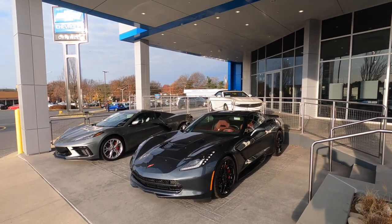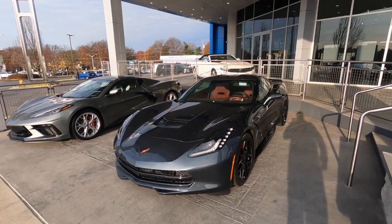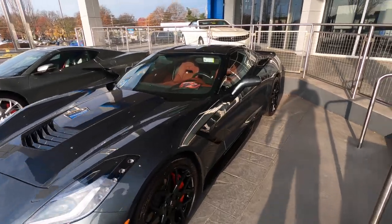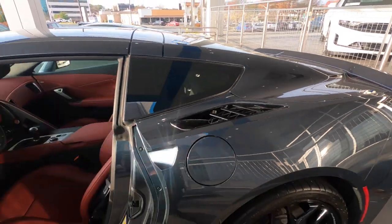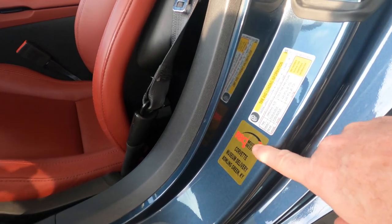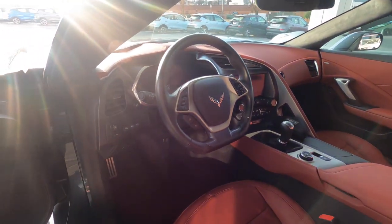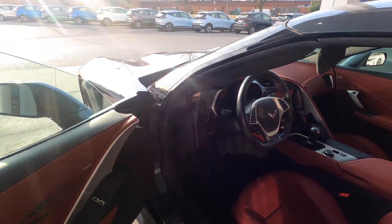Hopefully the background music doesn't pick up too much here, but this is a 2019. It is a 3LT Z51 car, originally delivered through the National Corvette Museum. And you can see it still has the R8C insignia here on the door sill. And then on the dash, there's actually the plaque of the name of the couple that purchased this car. And I'm gonna zoom in, see if it shows. It does not show the mileage, but I'll let you know what the mileage is as well.